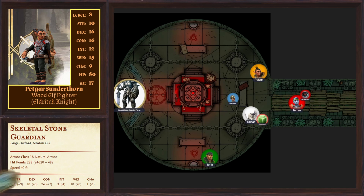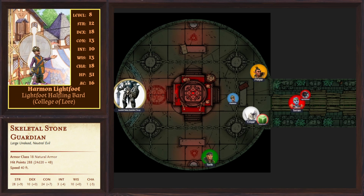Armin, what'd you get? 17. Okay. Peter? 20. Taryn? 7. Turth? 12. Krikkar? 11. The order will be Peter, the skeletal statue, and then who got the 18? Taryn did. Then Harmon after that, and then the 12 goes to Turth, Krikkar, and finally Taryn.